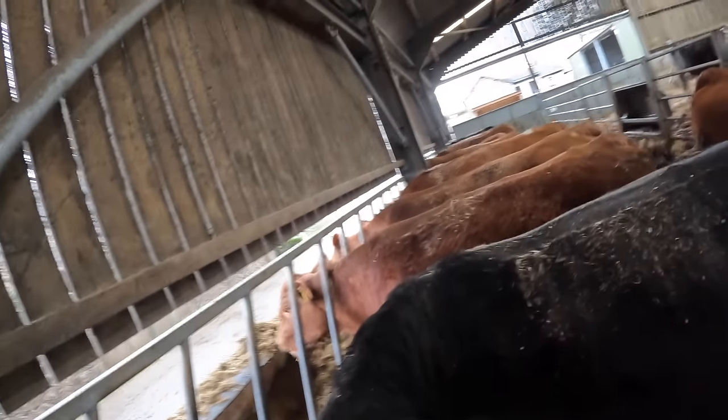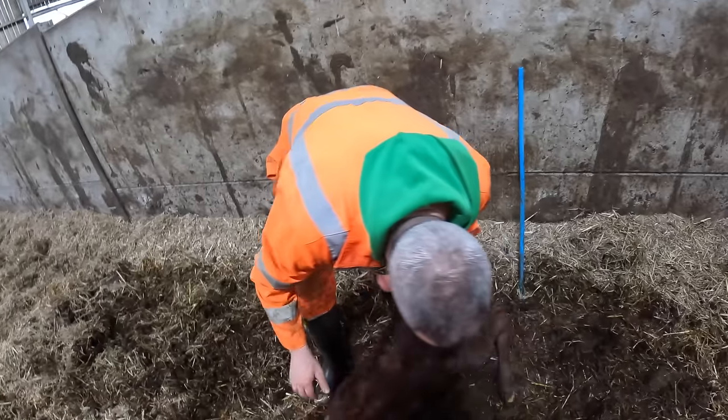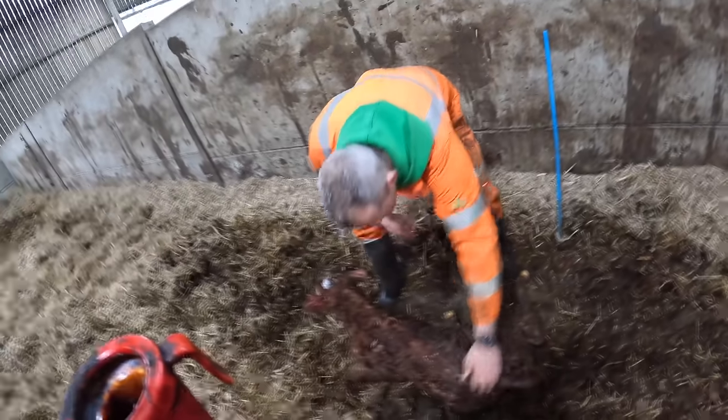Hello, cows. I mean no harm. Excuse me. Here we have one fresh out the oven. Do you reckon he'll stand? He's doing a wobble.